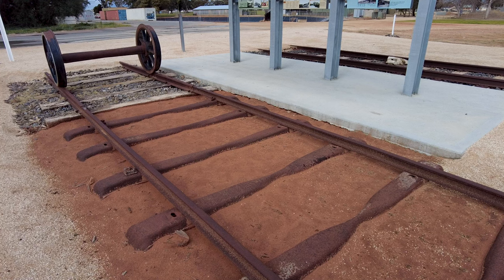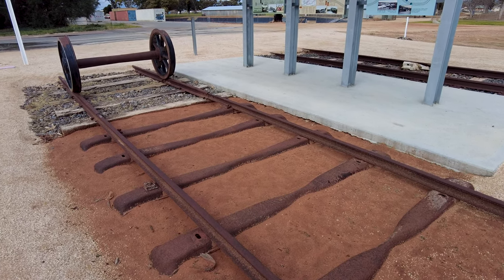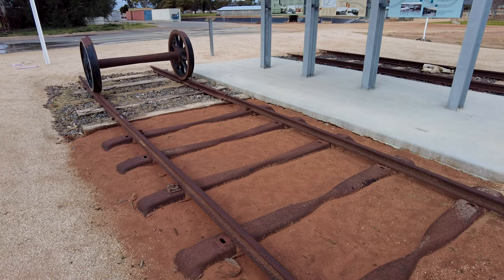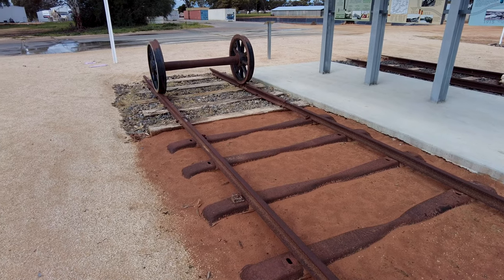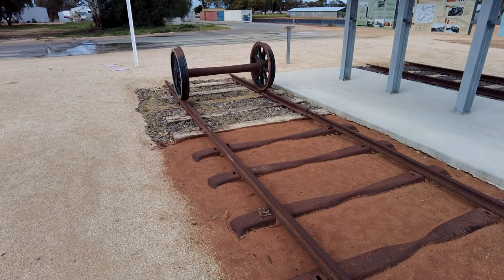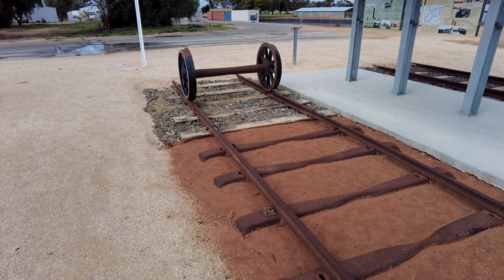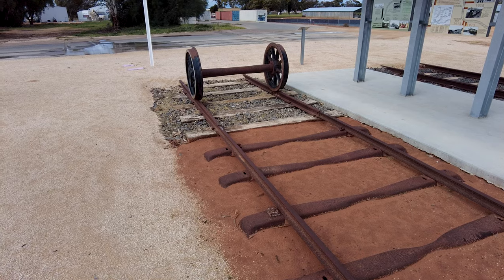Here's something I've never seen before. This is the lightly laid 41-pound line with the steel sleepers laid across the sandy soil, and it changes over into the 60-pound line laid on wooden sleepers and ballast. It's an indication of the way the lines were originally laid and the way they were upgraded as time went by.